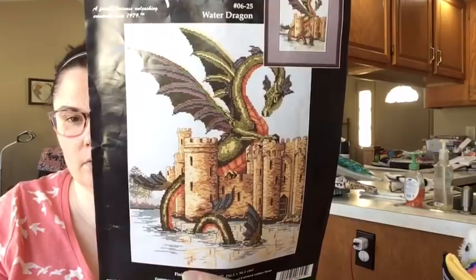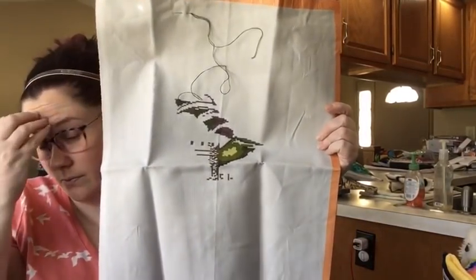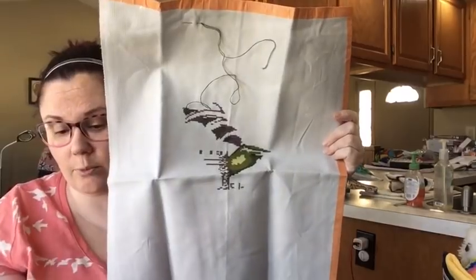This kit is part of the reason I don't use kit fabric very much anymore, because this one, there's no way there's enough room. I actually started this for Brian. Brian, I started stitching this for you a long time ago. So it's less than 10 years old because we met in 2009. There's no way that there's enough room. I mean, it's gonna come right to the edge.